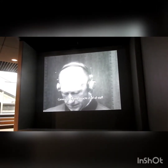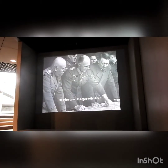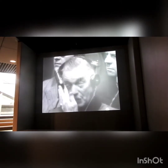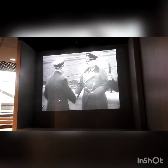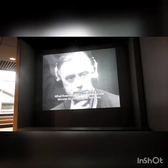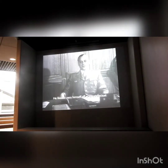Le général Jodl, chef de l'état-major de la Wehrmacht, il a fréquemment osé se disputer avec Hitler. Le maréchal Wilhelm Keitel, commandant suprême de la Wehrmacht, considéré par les autres comme le laquais de Hitler. Dépourvu de génie militaire, il est parfait pour ce qui est d'obéir aux ordres. Alfred Rosenberg, théoricien du parti, ministre des territoires occupés. Il aime se faire passer pour un intellectuel.